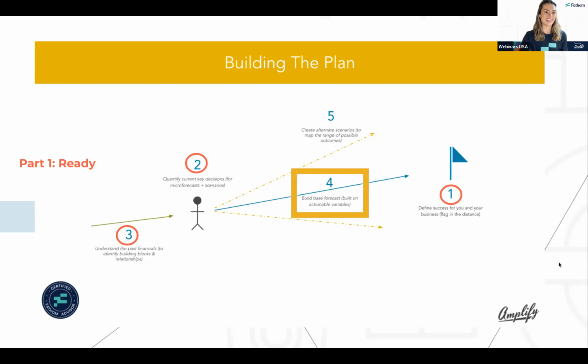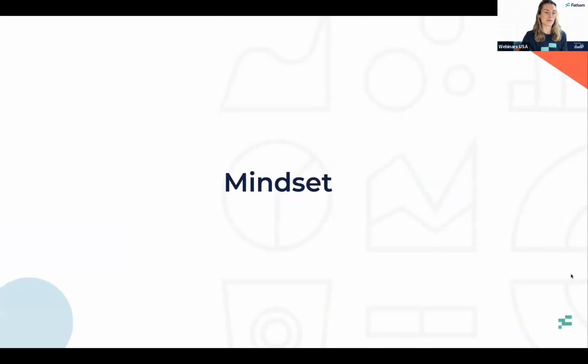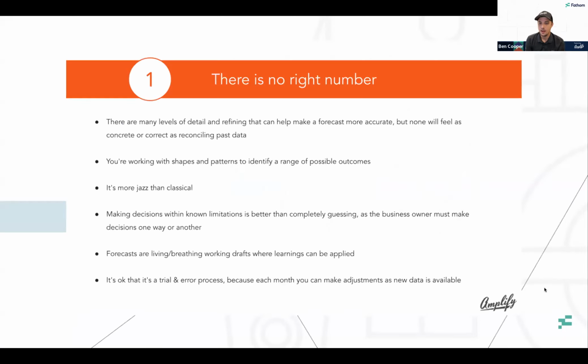So we'll start with a touch on mindset before we dig in, and I'll let Ben take you all through some principles for this. I think it's really important before we get into the numbers to reorient ourselves around this mindset piece. Yeah. And don't worry about trying to read every word on the screen here. We can give you the slides. Really, we just want to touch on some of these. There are 3 main points here.